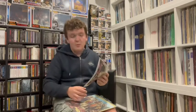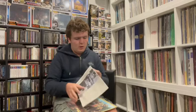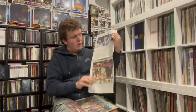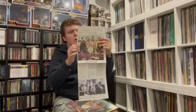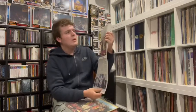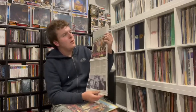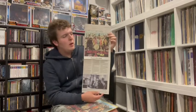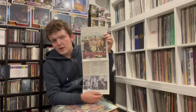Here's an original Sgt. Pepper. And this album is amazing, as we all know. And here is a magazine clipping talking about the album. So this is for the 40th anniversary release.